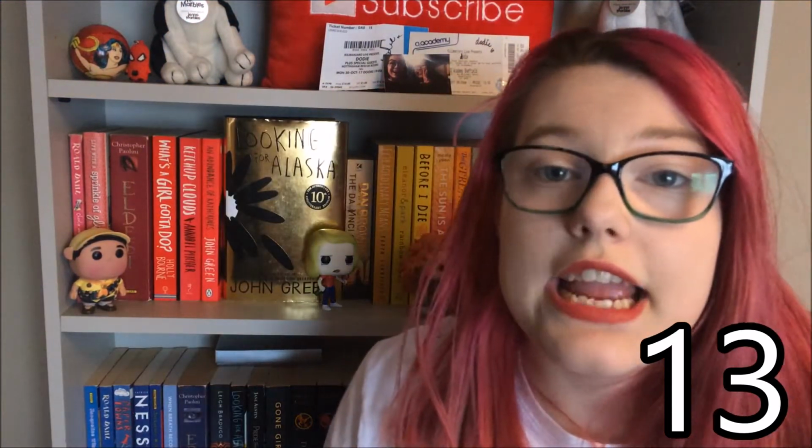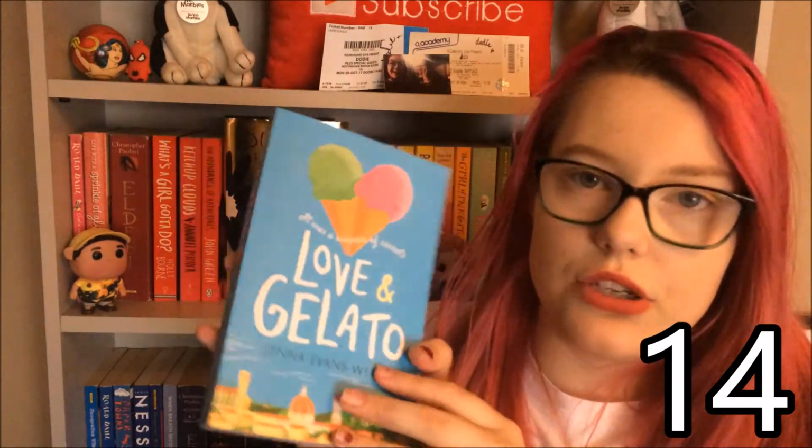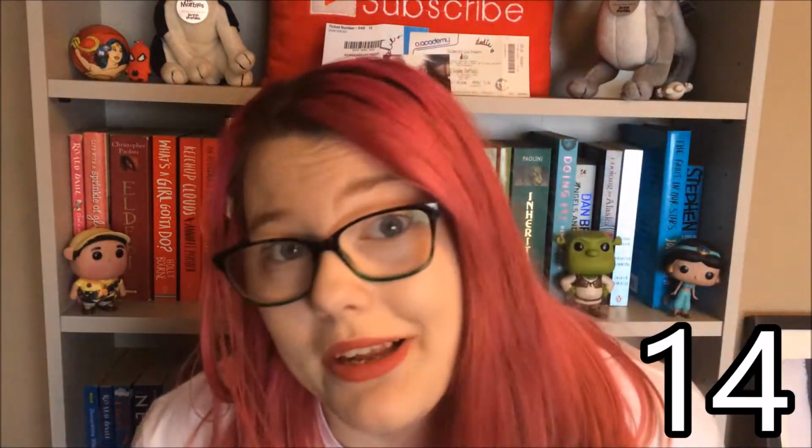Find a book that has a close-up of something on it. For this one, I decided to pick Love and Gelato by Jenna Evans Welch, because it has a close-up of two ice creams, and that is a close-up. It doesn't have to be big. It's got detail, the detail of the cone. It's a close-up. I'm a media student, I'm a film student, don't even try me on camera angles.